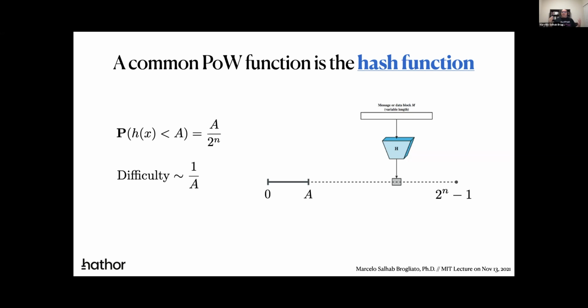So what is the hash function? The hash function is a mathematical function with an input. The input is a sequence of bytes, and it gives a point in a given range. In this case, n is the number of bits in that range, so between 0 and 2^n minus 1. So if n is big, let's say 256, that's a huge range.